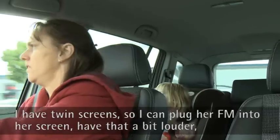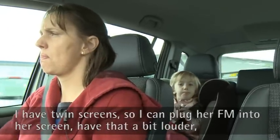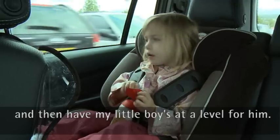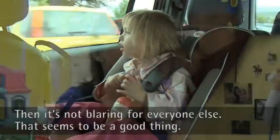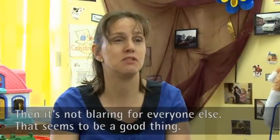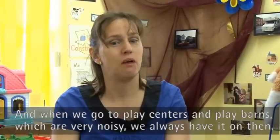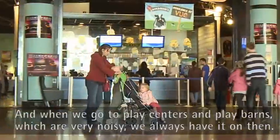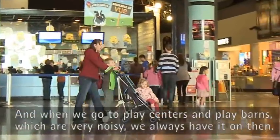We've also used it in the car for a DVD. I have a twin screen one, so it means that I can plug our FM into hers, have it a little bit louder and have my little boy's at a level for him, and it's not blaring for everybody else, so that seems to be a good thing as well. And when we go to play centres, playgrounds which are very noisy, we always definitely have it on then.